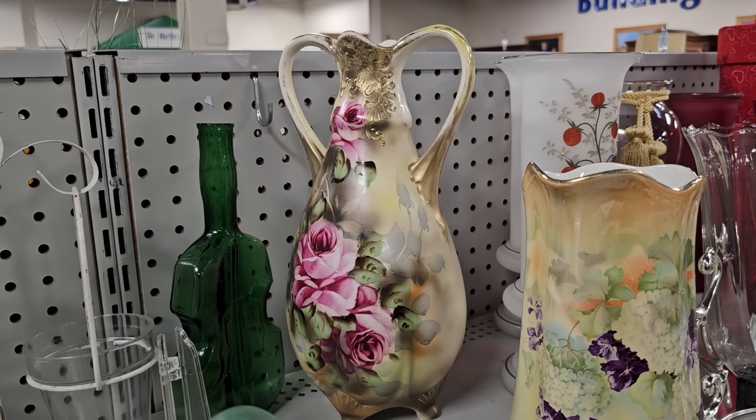So I hope y'all had fun going with me today. I love doing these price comparisons. This ReStore truly looked like a vintage or an antique store today. And that's the fun part. These stores change every time I go, so you never know what we're going to come across.